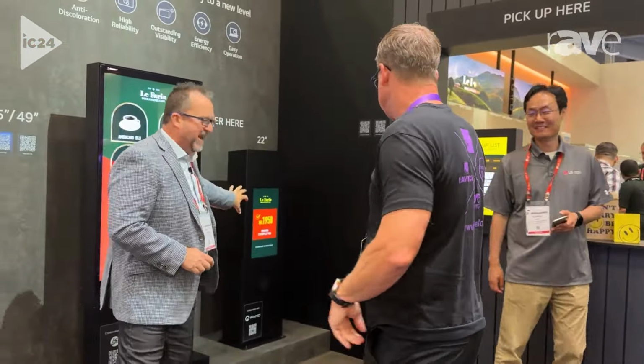Yeah, and we are selling the display. So our partner has provided this particular enclosure. Obviously, price point and everything for drive-throughs. But it can be used in anything. We'd have it down to 22-inch, showing it here, kind of like an order confirmation.